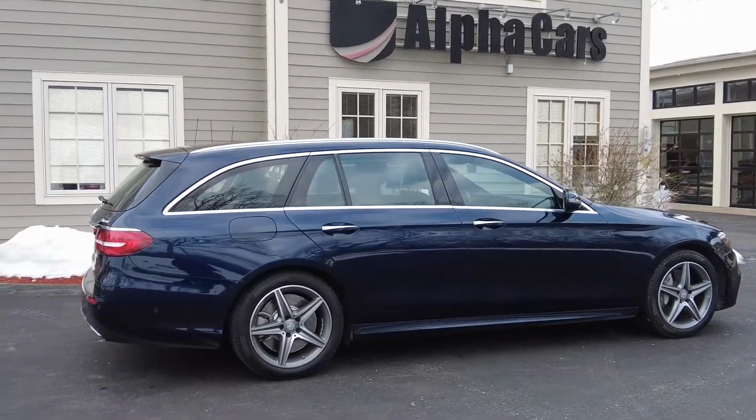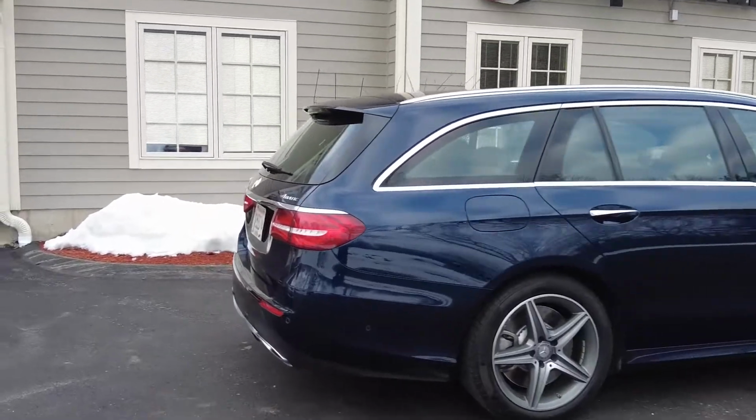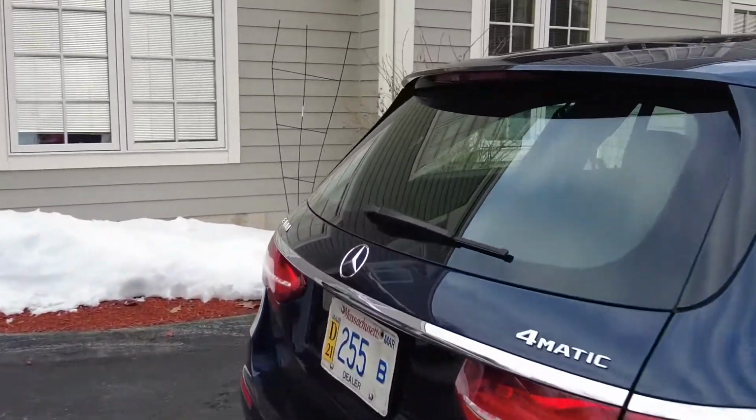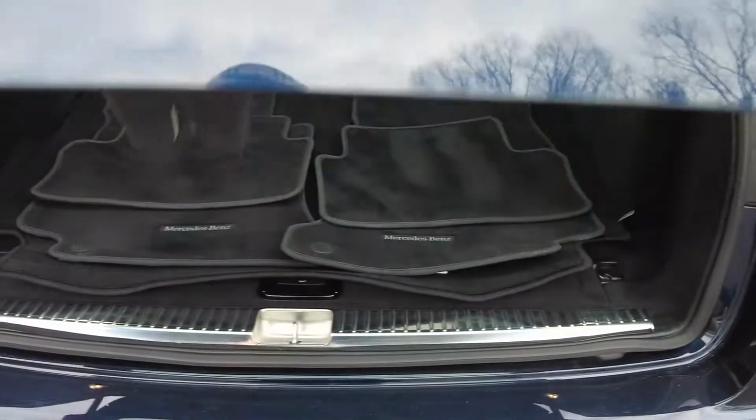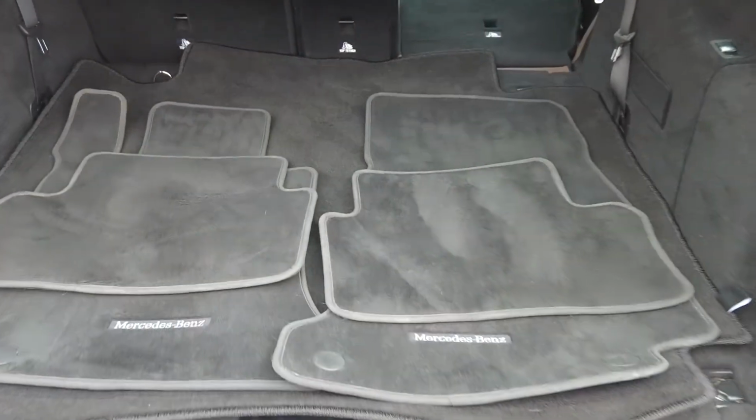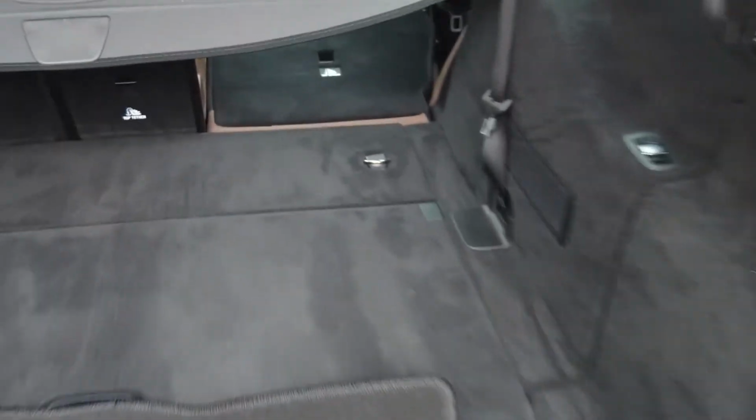Two of them would have to be kind of small people, probably kids, because the seat in the back, we'll take a look at it. It's not big, but it's there. And it's nice to have it.